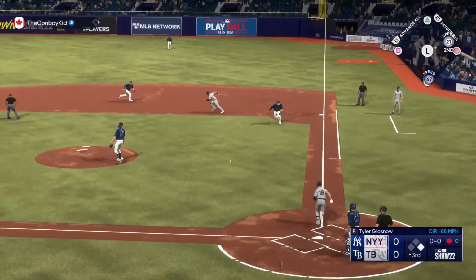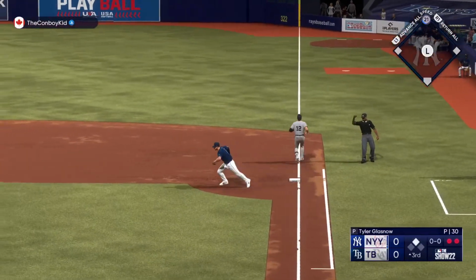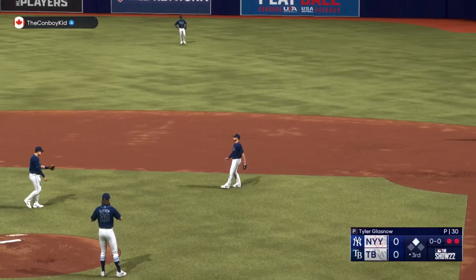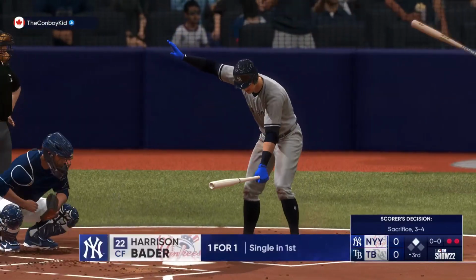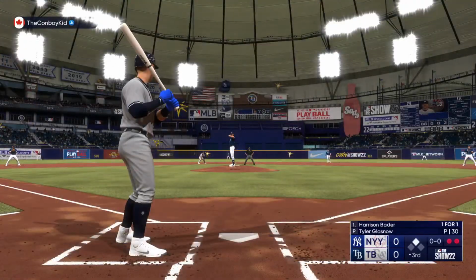Isaiah Kiner-Falefa up to the plate, trying to move him over here. Now the throw to first on the run. Out on the sac bunt. And now Harrison Bader. This guy has turned into a beast. Harrison Bader.